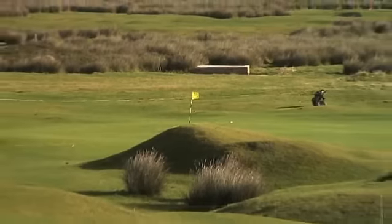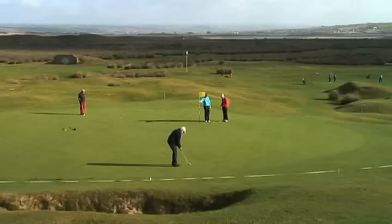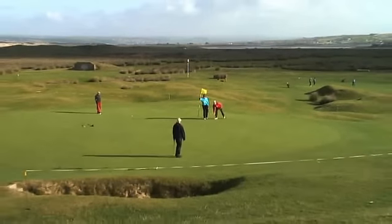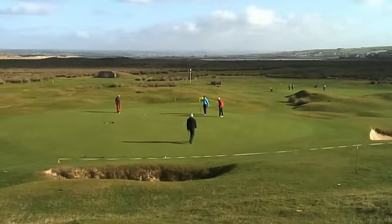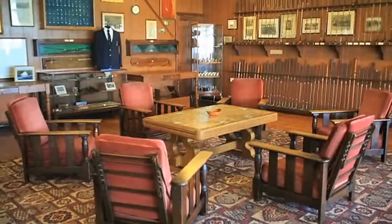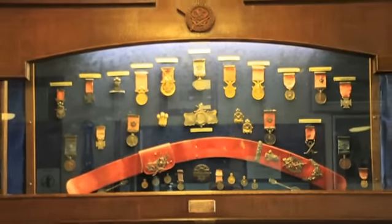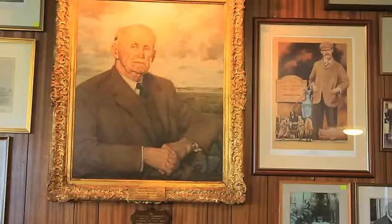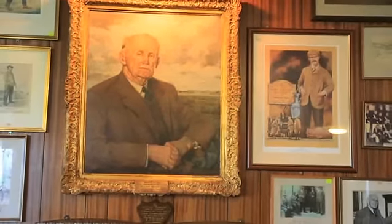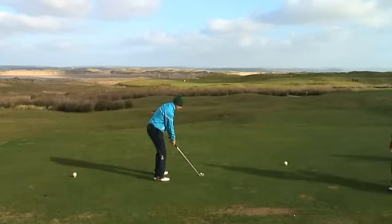Hummocked and harnessed by wind and sea, the links rise and flow, following a wonderfully natural track. Royal North Devon's Clubhouse Museum is equally fascinating, with clubs and trophies going back to the time of J.H. Taylor, whose childhood home overlooked the course. He became a caddy here, and as a golf professional, went on to win no less than 5 Open Championships.